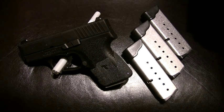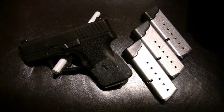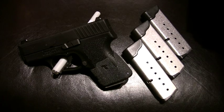Fist of Legend here. I want to do a follow-up video with an update on my Kahr PM9. I've been getting a few questions asking me how it's been holding up. Do I still like it? How's it been performing? So I just kind of wanted to address that a little bit. I've had one issue with the gun that I'm just kind of curious about.